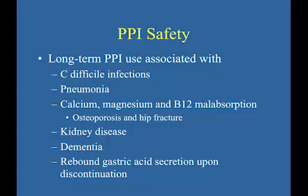So why are we trying to minimize the duration of time a person's on a PPI? Remember, PPIs are omeprazole, Nexium, Prilosec, those kinds of drugs. For years we didn't worry about this. We put people on these drugs, and if they worked for them, we just kind of left them on. The FDA at some point decided they were safe enough to go over the counter, so they went over the counter, and they're just a huge market for these drugs because of people's stomach upset.